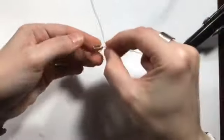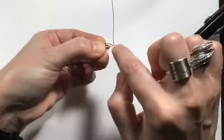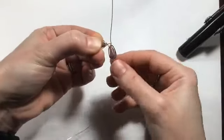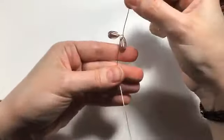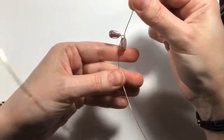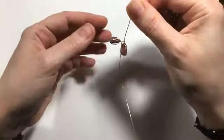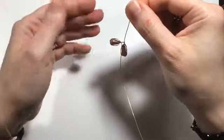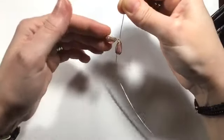Come right on back up to the top. The wire is going in front of that straight section of wire. We're going to wrap around and then back out the front. Okay. And you can see, again, it's not tight up against that bead. That's what makes this freeform. It's totally okay that there's big open spaces here. It really should be very organic, okay?